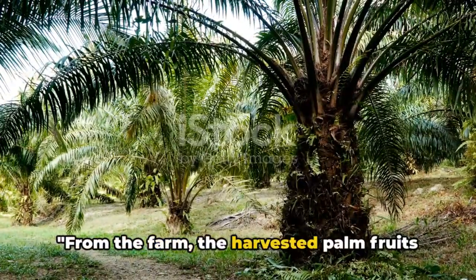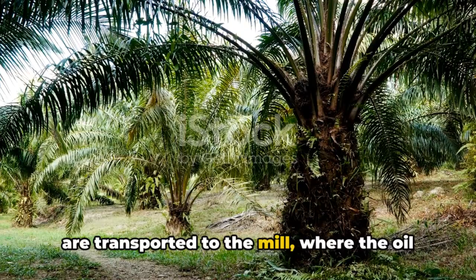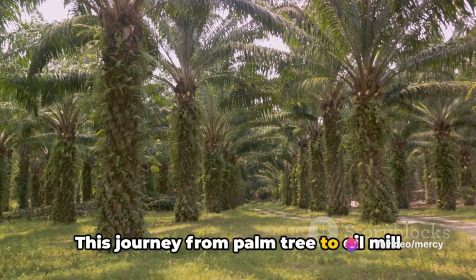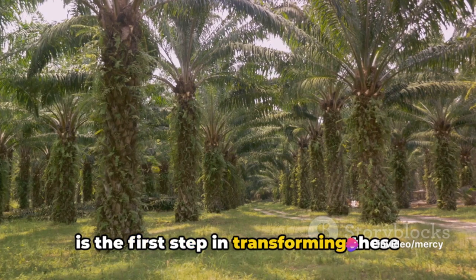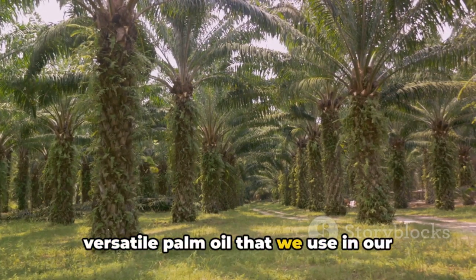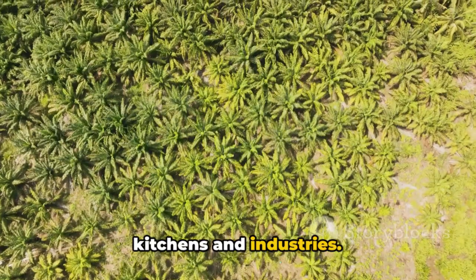From the farm, the harvested palm fruits are transported to the mill, where the oil extraction process begins. This journey from palm tree to oil mill is the first step in transforming these vibrant orange-red fruits into the versatile palm oil that we use in our kitchens and industries.